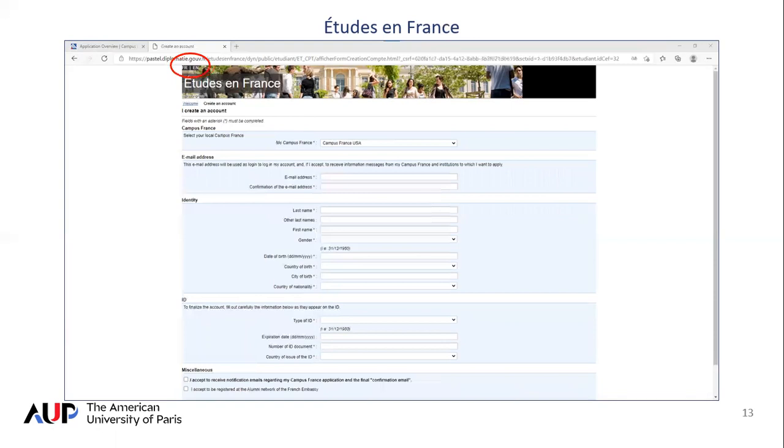Okay, so now we've switched to the English version of this page. The first 2 sections are your permanent email address. You'll type this in twice. The rest of the page will ask for basic information to set up your account.